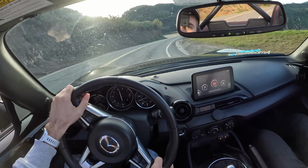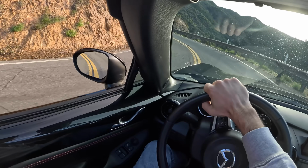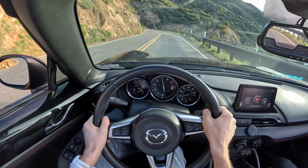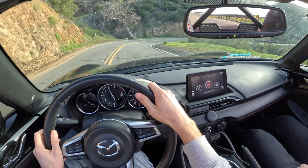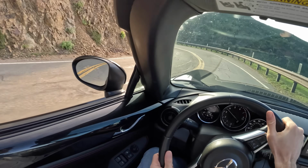Tiny bit of rub from that, but not much, so it looks like the wheel fitment is pretty much on point. Yeah, that says 225/45/17, so a little oversized tire instead of Kumos.